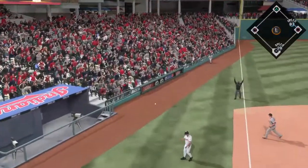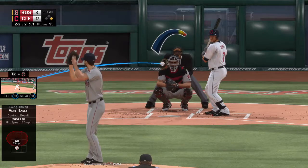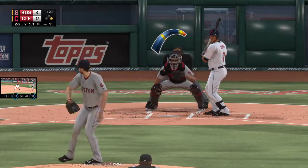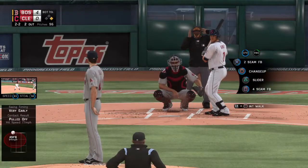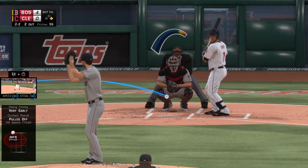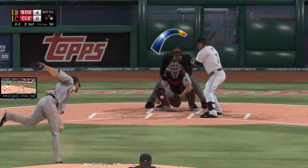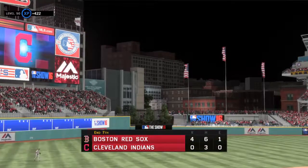In front of the changeup, and he can't keep it fair. 2 strikes on him now. Ready on 2 balls and 2 strikes. Here it comes. Just out in front of that one, still 2-2. Here's the pitch on 2-2. Swing and a miss. Blew the fastball right by him, and the inning is over.